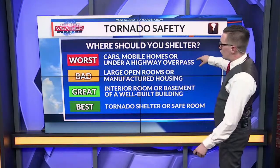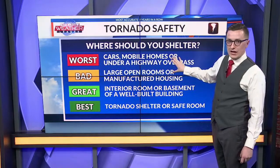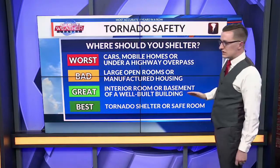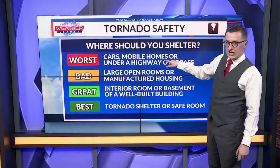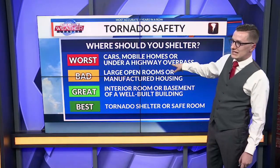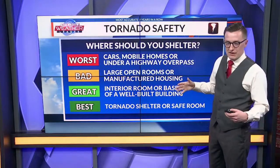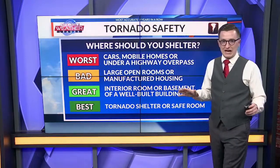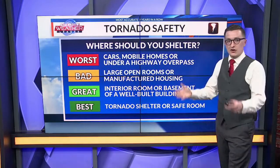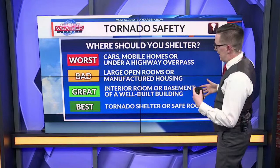One more thing, Jack, real quick. Cars, mobile homes, or parking under a highway overpass. An absolute worst place to be during a tornado. The overpass as well may be an issue, especially, Jack, as this gets towards I-55 because of the hail threat with this. Cars stopping there under the bridges, that's not a safe thing to do. It's illegal to do that. Continue to move, because if you stop traffic and a tornado comes, you've got some problems there. That's something we want to avoid.